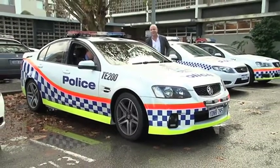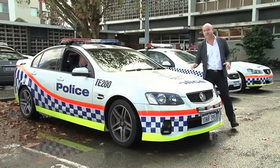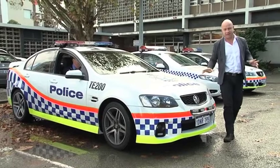Thanks again. Now, I had an absolute ball, and you'd have to agree one of these cars could make such a difference to our roads and the safety out there.